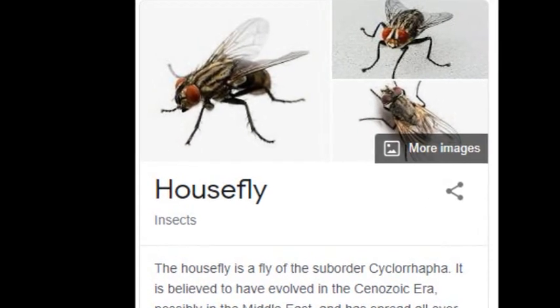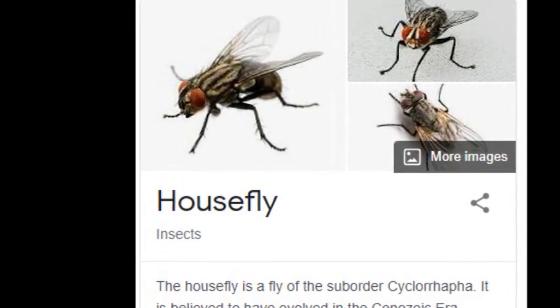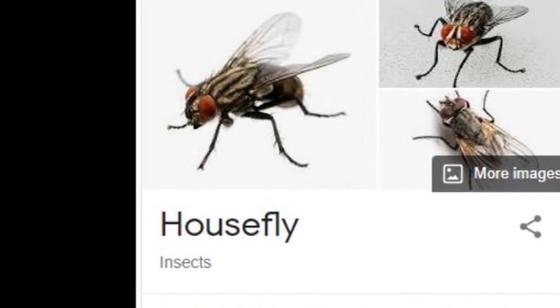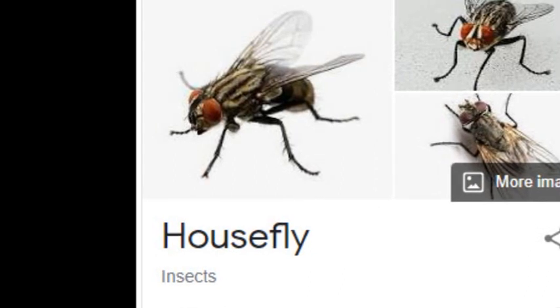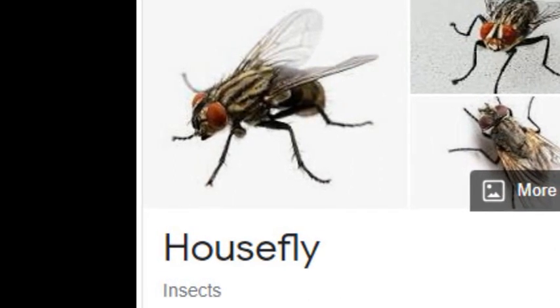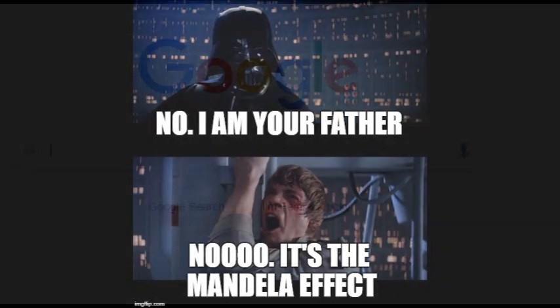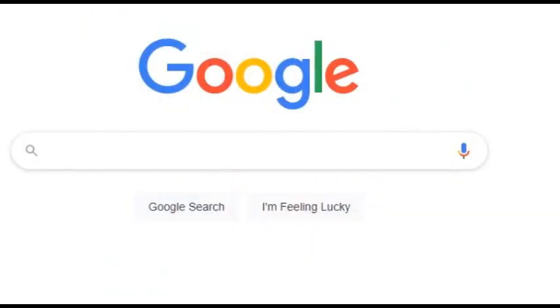Now I don't know about you guys, I've never seen a housefly with these colour eyes. I've asked a few friends, they're the same, they've never seen a housefly that has these colour eyes. Is this a Mandela effect? I thought, okay, well, let me do a little bit more research.